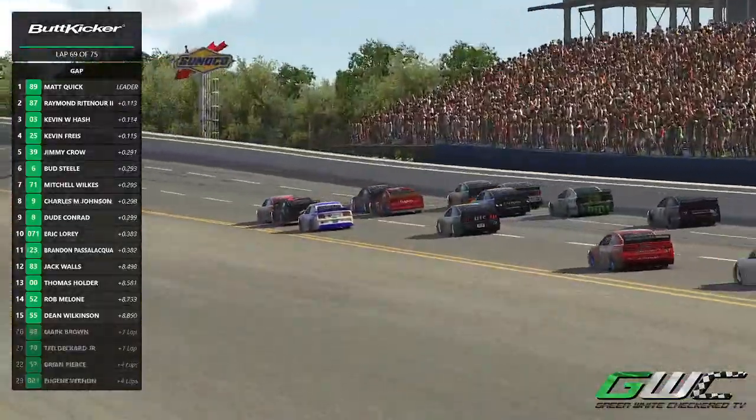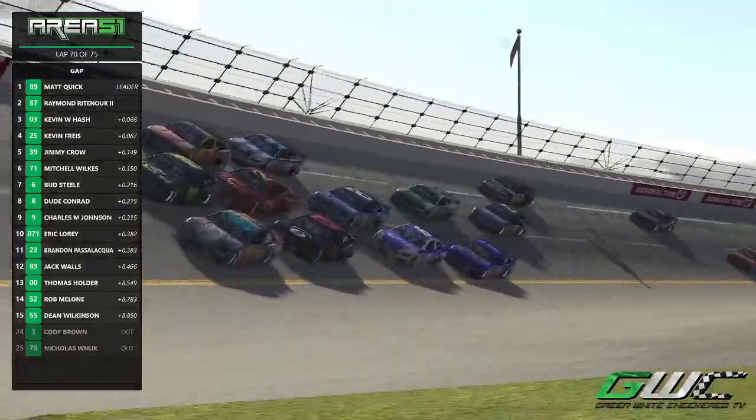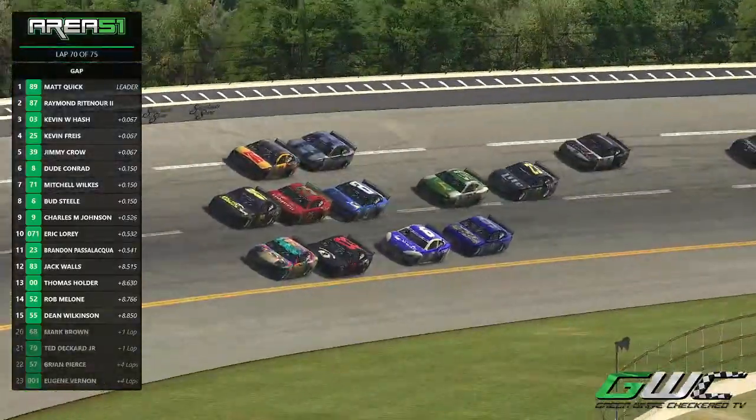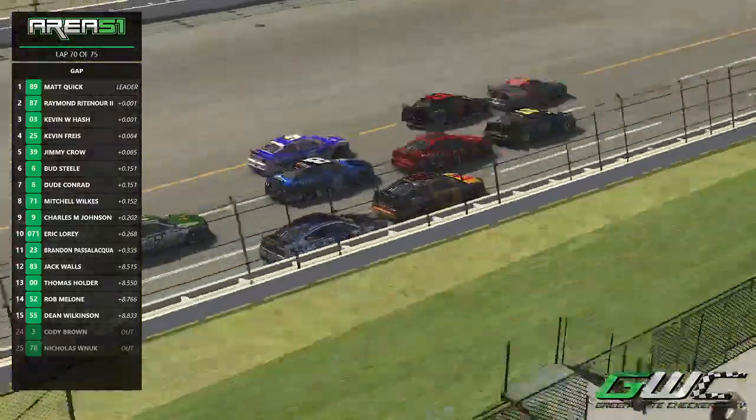Also see the 39, Jimmy Crow. He's trying to work the top side here as well. Now that he saw that move, he decided to go to the middle. So now dude, Conrad is going to try to get to the middle here. I'm thinking he wants to see if he can lead this top line if he gets the opportunity to.